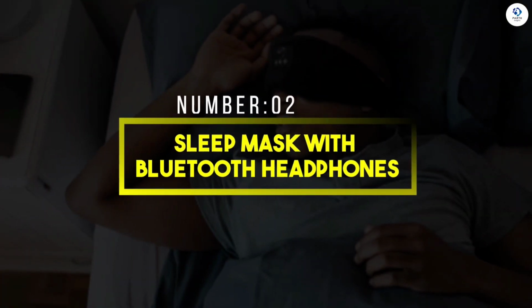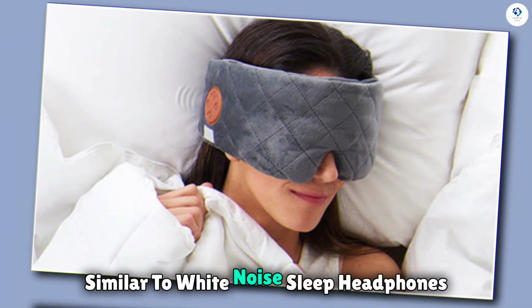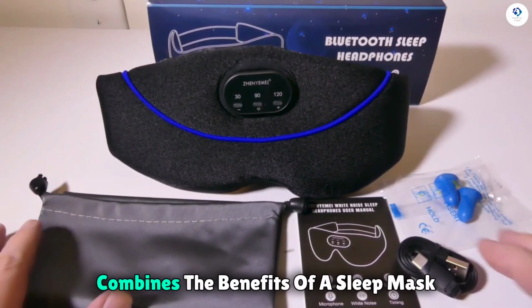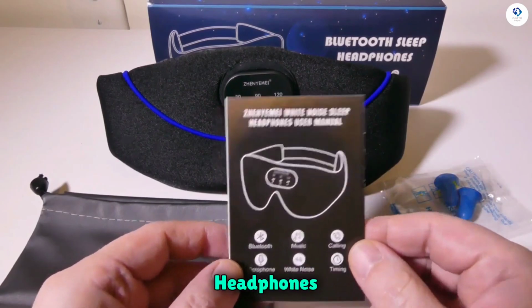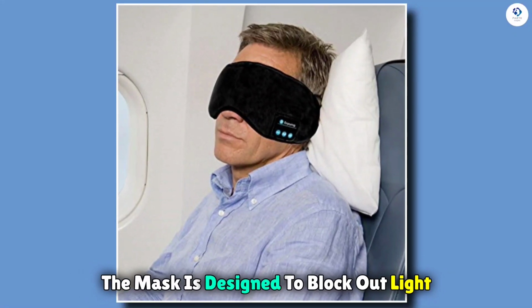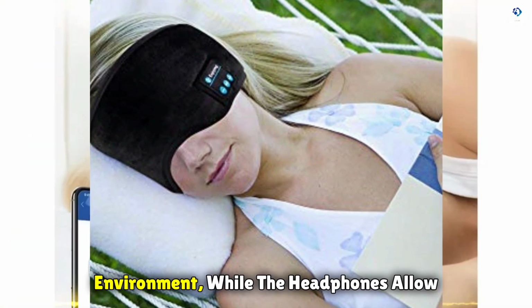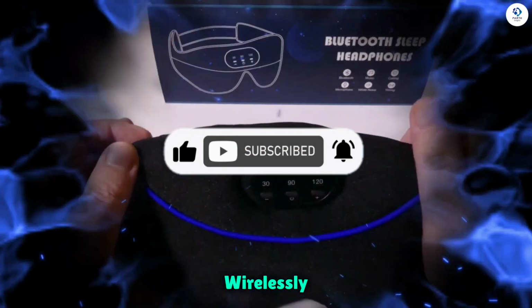Number 2. Sleep mask with Bluetooth headphones. Similar to white noise sleep headphones, a sleep mask with Bluetooth headphones combines the benefits of a sleep mask with the convenience of Bluetooth headphones. The mask is designed to block out light and provide a comfortable sleeping environment, while the headphones allow you to listen to music or audiobooks wirelessly.